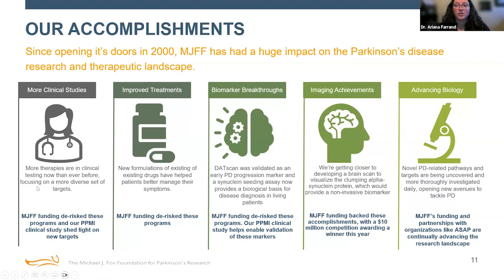And then we have also helped advance biology. And so one of the major ways that we do this is through partnerships with organizations like Aligning Science Across Parkinson's, or ASAP, to really partner with groups that are on the forefront of the discovery research base and trying to identify new targets that we can then feed into this therapeutic development pipeline.